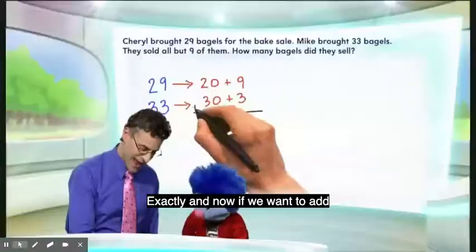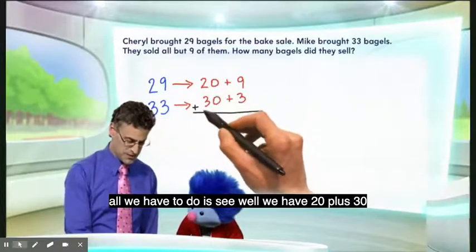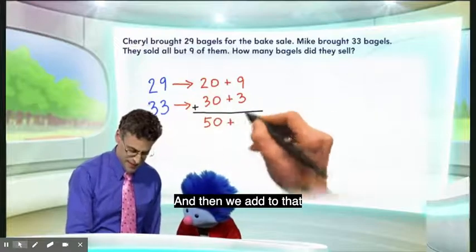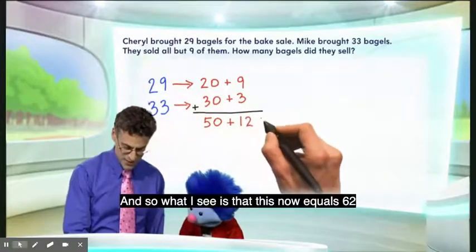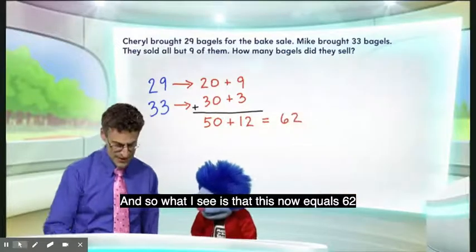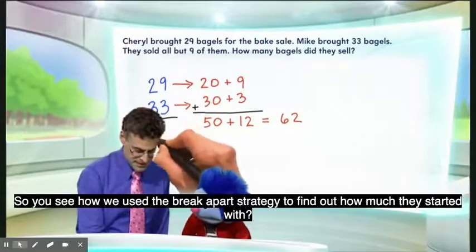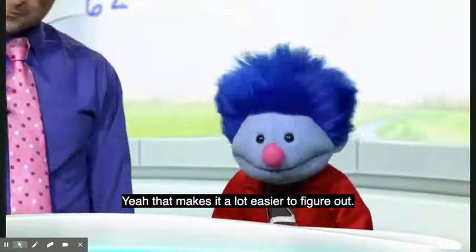And now, if we want to add, all we have to do is see, well, we have 20 plus 30. That's actually easy to do. 20 plus 30 is 50. And then we add to that 9 plus 3, and 9 plus 3 is 12. And so what I see is that this now equals 62. And that's how many bagels they started with. So I'm going to write 62. You see how we use the break apart strategy to find out how much they started with? Yeah, that makes it a lot easier to figure out.